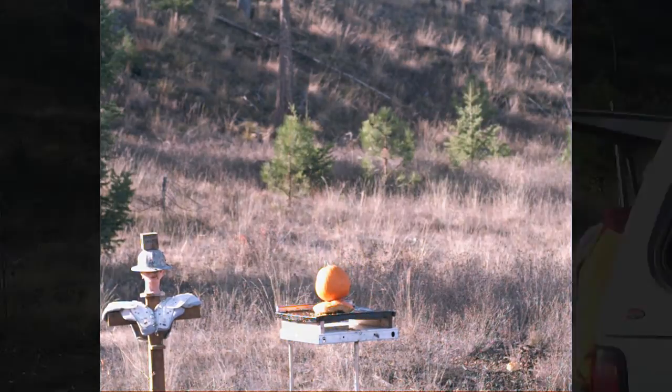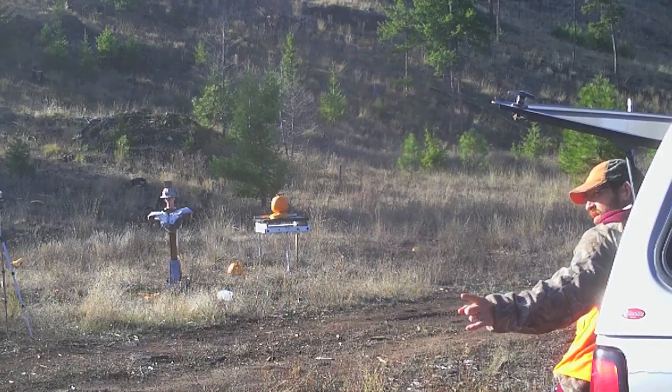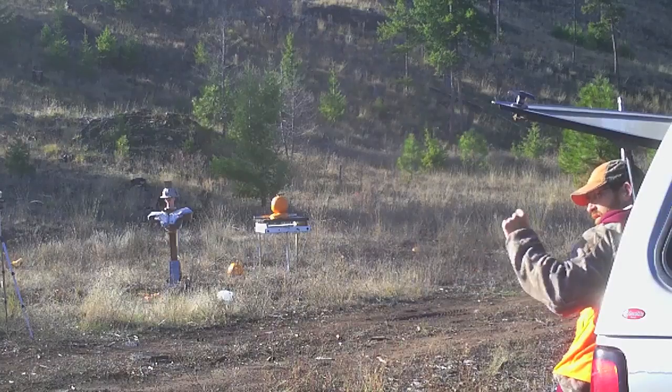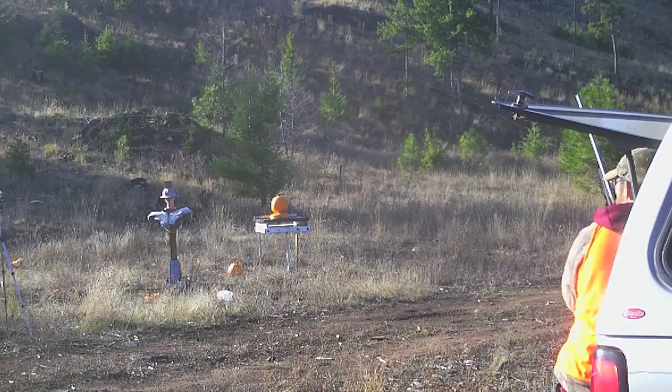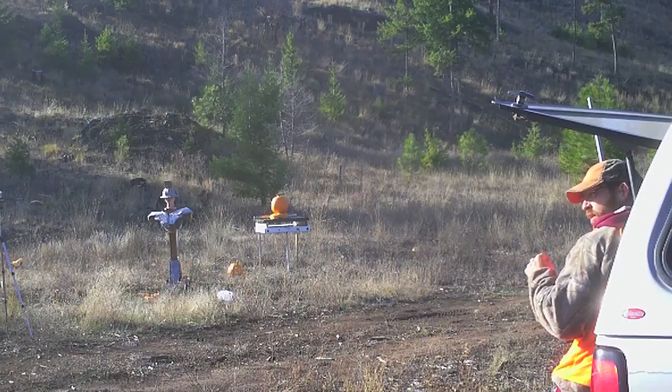Very cool. So what did we learn from this scientific testing here? Well, high-speed rifle rounds are rifle rounds, shotgun slugs are shotgun slugs. Each does its own thing, its own way.